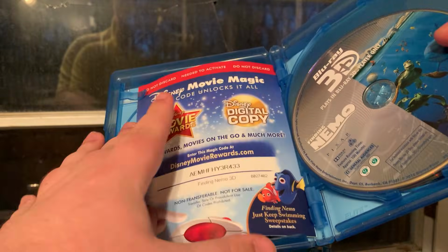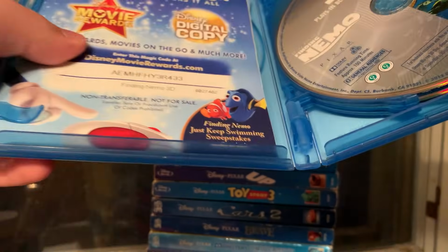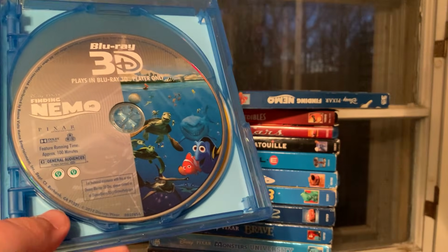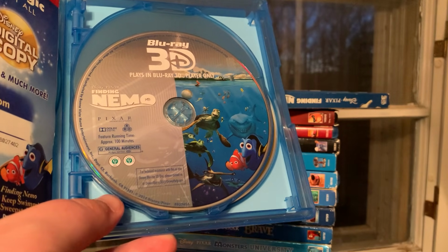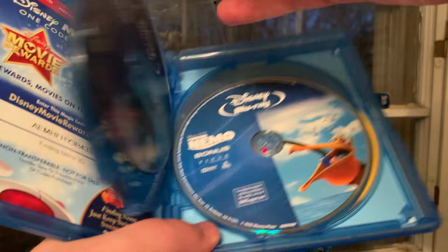Here we've got the Disney Movie Rewards code, and then more to see inside. This is a 5-disc set. Here's the 3D Blu-ray, which has artwork. You can see Marlin, Dory, Bruce, Crush, Squirt, Chum, Mr. Ray, Nigel, and the Tank Gang, and a bunch of other characters.